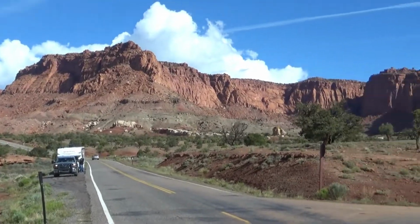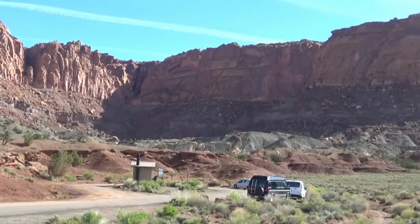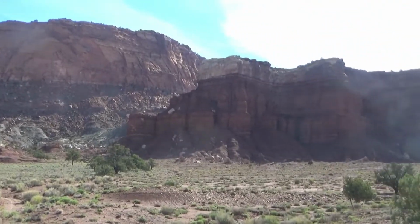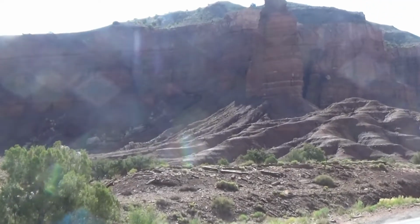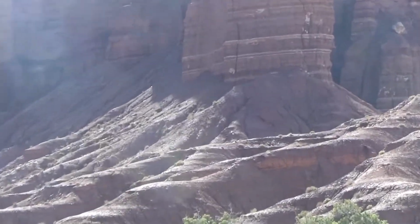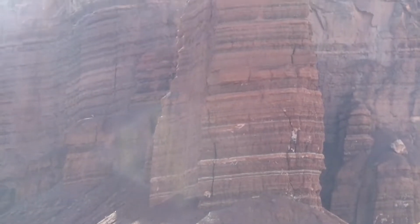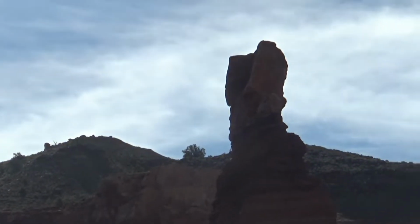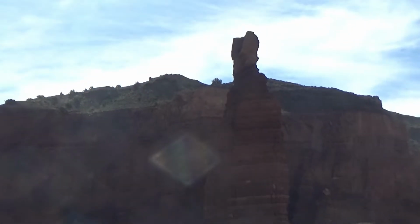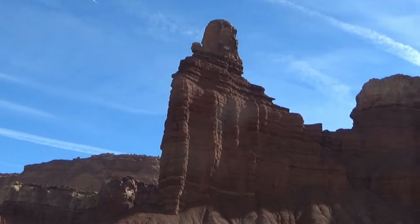This is near the west entrance of the park. And this is a stopping point at a feature that's called Chimney Rock, which is this right here. It's kind of hard to see with the canyon side behind it, but I think it's supposed to look like a chimney when that's all that's left from a house that's been torn down. You've probably seen those. This is what it looks like from the side.